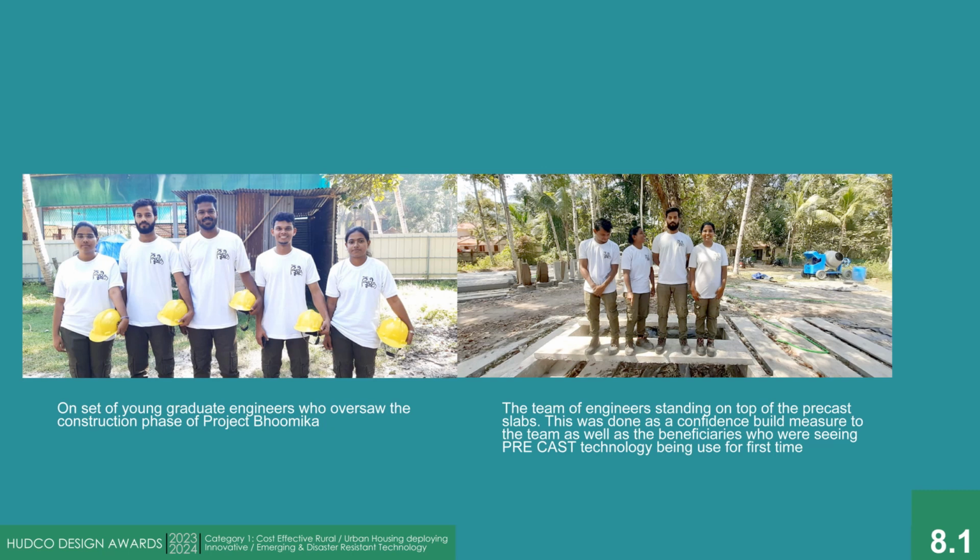On the left you can see the team, and then the team standing on top of a precast slab, demonstrating that it can take the weight. This also meant that the beneficiaries who were witnessing this precast construction program were instilled with confidence, since the team overseeing the work itself can stand on top of the slab, which was slender in nature.